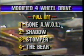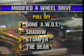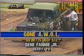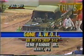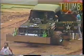We have the pull-off now, a four-way tie. And we'll just see which one of these modified four-wheel drive trucks emerges as our winter national champion here in Hartford tonight. Here's the young man that I would venture to say is the man to beat. Gene Fanny, the M715 Jeep with the 512 motor. He and the Shadow, both of them running real close together. Both of them making good hook. I'd say those are the two dominant ones to watch in the pull-off.